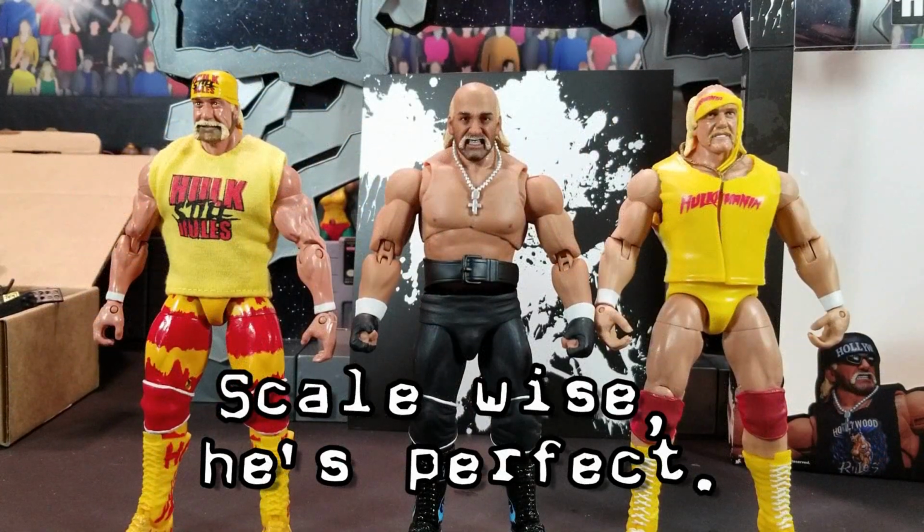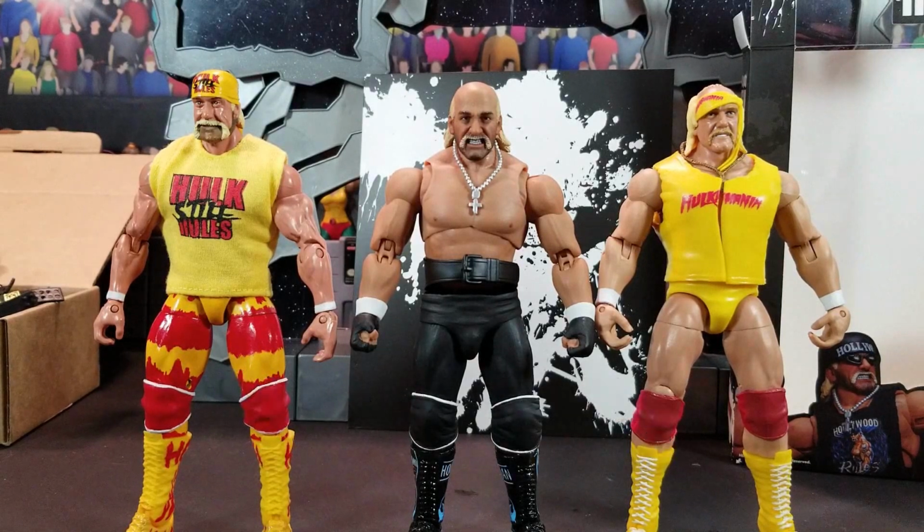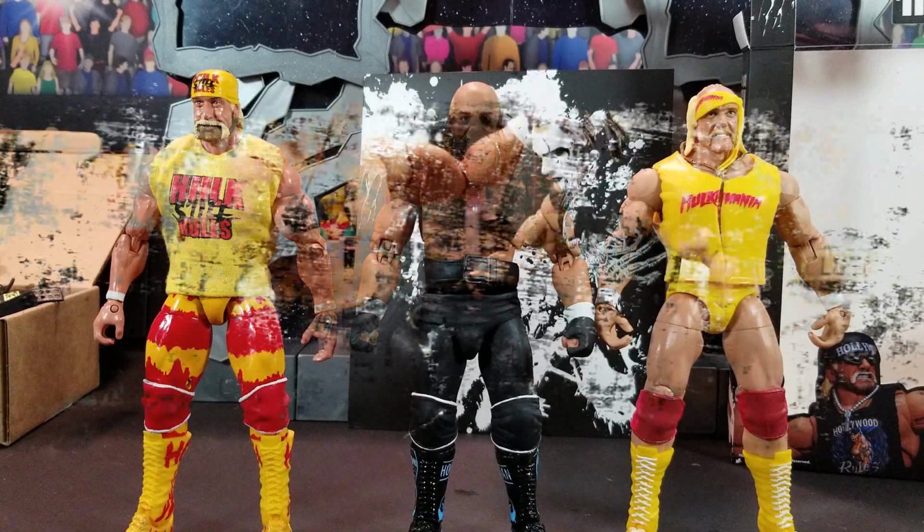And here we have Storm Collectibles Hollywood Hogan compared to my custom Hollywood Hulk Hogan using the Jack scan and the Defining Moments Hulk Hogan. So pretty much pick your poison as to which one you like the best, but I still gotta say Storm Collectibles is by far the best in terms of likeness and accessories and everything like that.